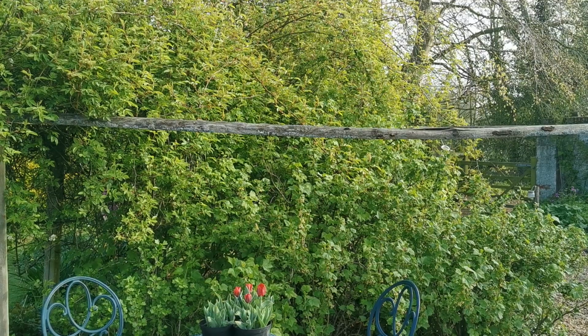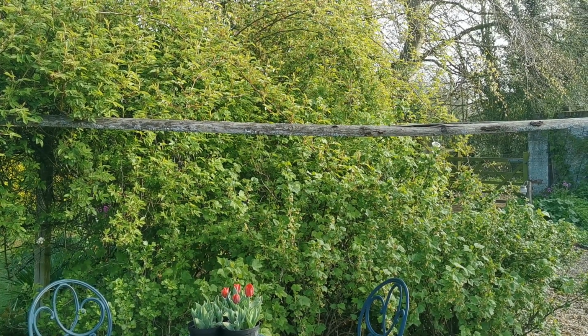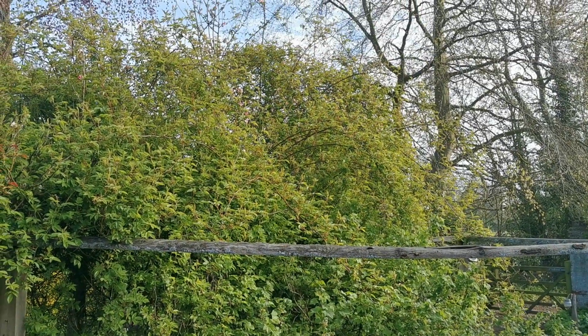So lots happening in this garden, lots more to film, and I'm going to keep filming the progress and highlights in this garden over the next few weeks.